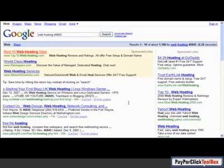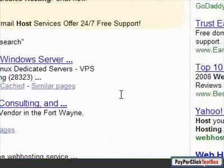I want to show you an ultra cool competitive research trick in Google. This is not the same old stuff you're hearing. This is a way to combine several different intelligence services to really zero in on what's working for your competitor in pay-per-click.